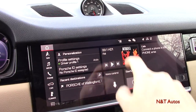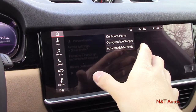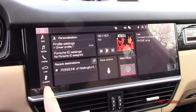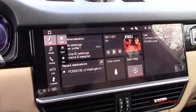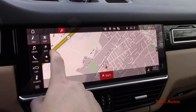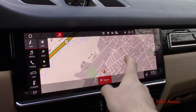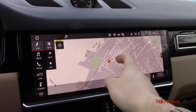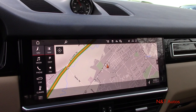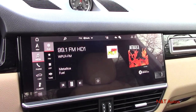Now the top, we can swipe from the top, and we also have a configuration so you could choose what apps are on the home screen, which is pretty cool. Then you also have all of your shortcuts to the side. So we can click our nav, we can see we have a nice big navigation map. We can put in our destinations right over here. But very big and clear map, extremely responsive, and you can zoom in, zoom out, very nice overall map for the navigation.